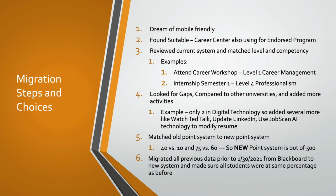So what happened in 2020 and 2021? First of all, when I was hired, we had always had a goal to be more mobile friendly and have some type of app. We were able to find Suitable, and the Career Development Center is also using Suitable for their Endorse program. We had the leadership team and all the advisors, faculty, and chairs look at this program and see if it makes sense. I think it's going to be really cool to do some reporting, and really quick and easy for you to use, so we moved forward with it.